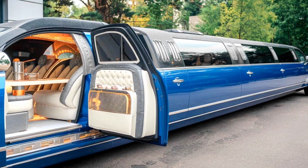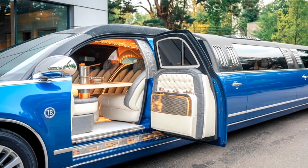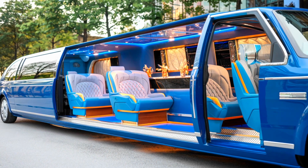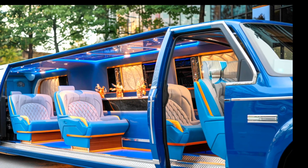Its design is not just about size, it's also packed with some jaw-dropping features that make it a truly one-of-a-kind vehicle. One of its most iconic features is a swimming pool, complete with a diving board. Yes, you heard that right, a car with a pool.